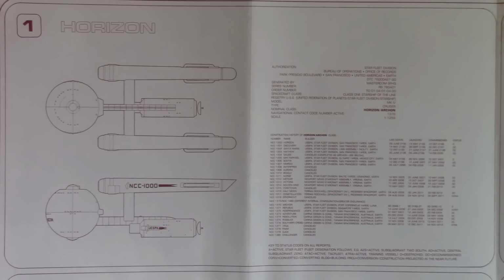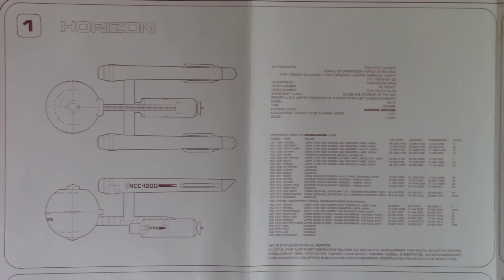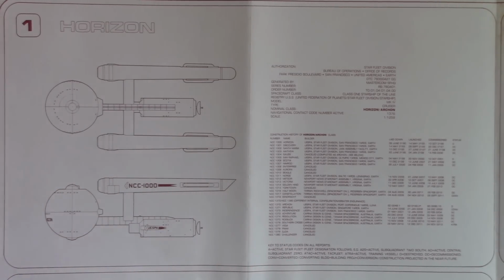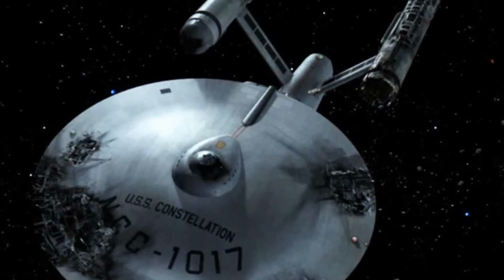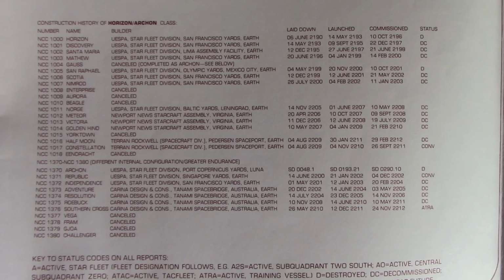So here's the Horizon class, which looks very similar to a Daedalus. I don't think it is a Daedalus class. It's got a different secondary hull. But it's the Horizon and Archon class, and they start at registry number NCC 1000, and interestingly enough, NCC 1017 is the Constellation. So what must have happened was one of these got destroyed and became a Constitution class with the same registry number 1017, which kind of reinforces my belief that registry numbers can be swapped up like that to honor other ships. And a lot of people get their panties in a bunch hearing stuff like that, but it goes down to like NCC 1380, and the last four were canceled. So, interesting ship, interesting design.